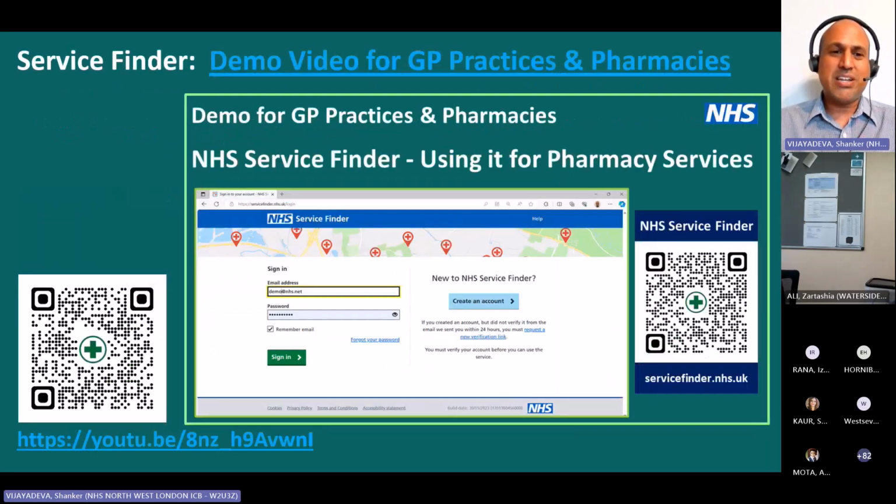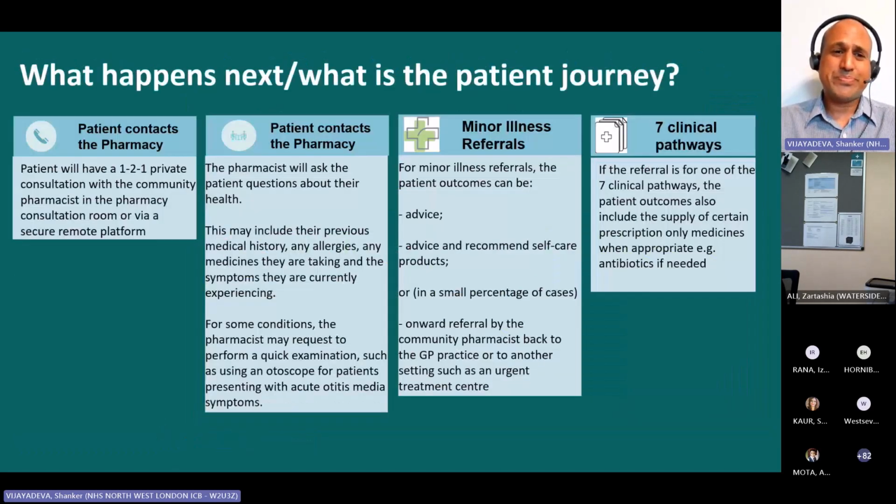So I'm not going to go into the detail of this, but I have done a video. It's still a few minutes long, this video. QR code and links here, we'll share it. So if someone in the practice does want to look at it, understand how to use it, I do recommend at least one person in that reception admin team is aware of it.